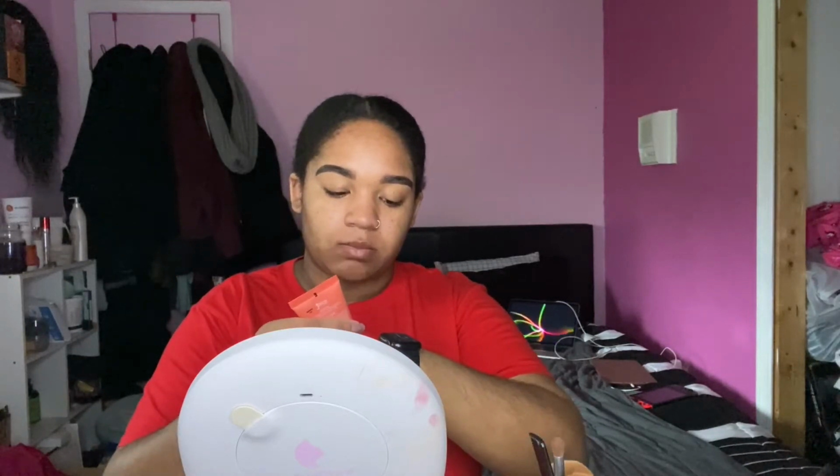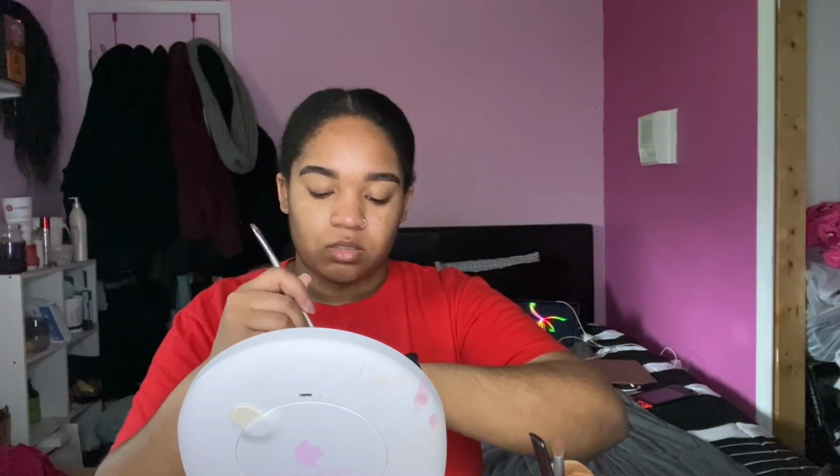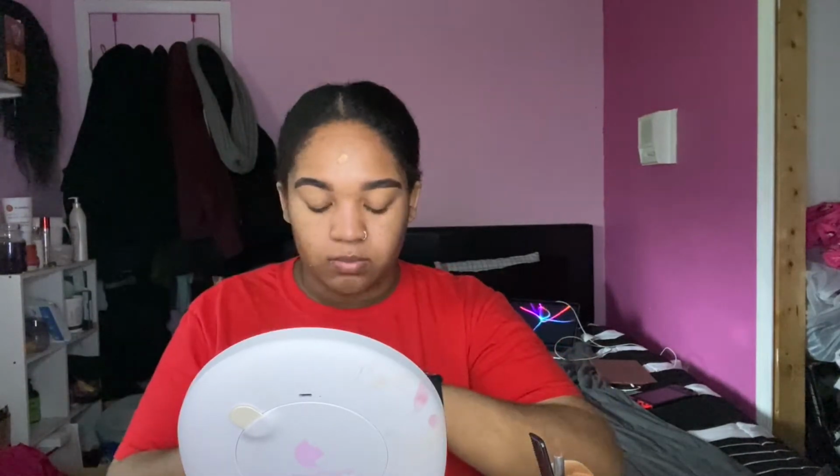And I'm just gonna take literally the smallest drop of each one because this foundation is super thick, but it's amazing. I'm just gonna take the back of this brush and mix them together. I honestly might have too much, but it's okay. I'm gonna take that for my face. I'm gonna take my finger and just apply it in little dots on my face, just kind of everywhere.